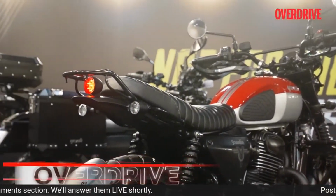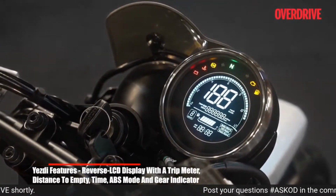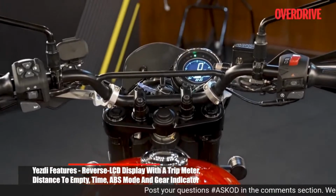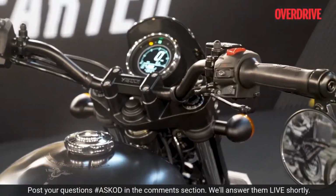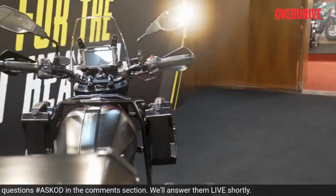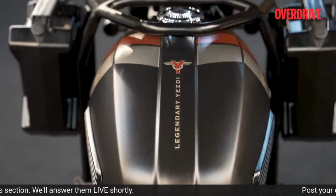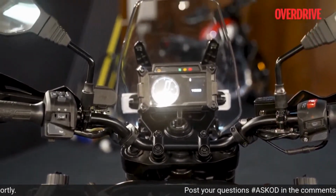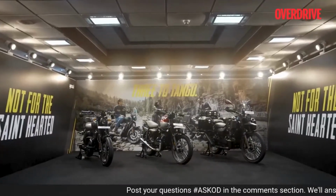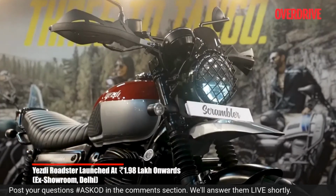All the three motorcycles feature a reverse LCD display with a trip meter, distance to empty, time, ABS mode and gear indicator. While the Roadster and the Scrambler employ this in a circular instrument, the Adventure gets a tablet-style rectangular unit which can also be adjusted for tilt to suit a seated or standing up riding posture. Very thoughtful.